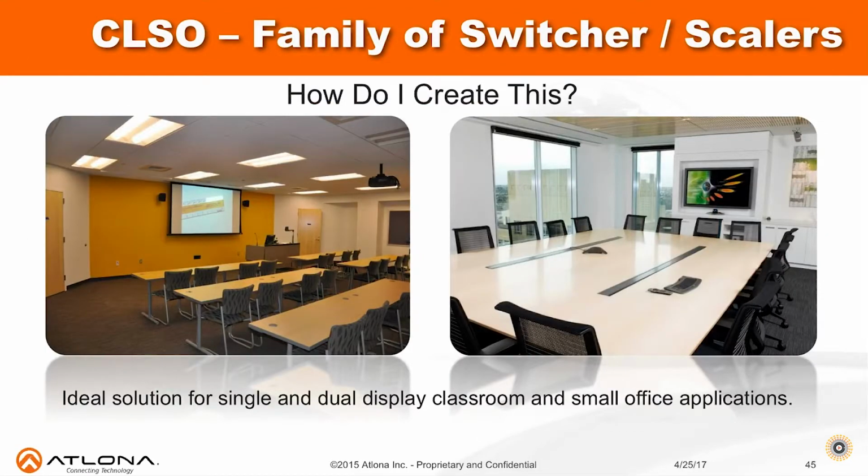So we've looked at a number of different solutions, but you're still not happy. You say, Ken, this is great, but we've got some more advanced conference rooms that we've got to do than just HDVS and the switcher. What else can you offer me? Well, I've got just the thing. It's our CLSO line of switcher scalers.